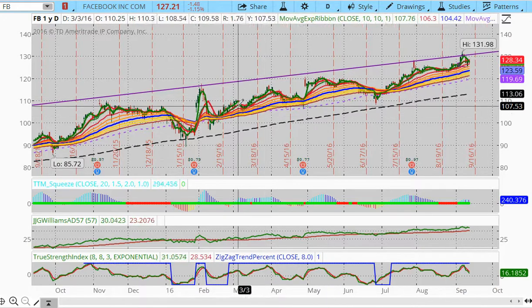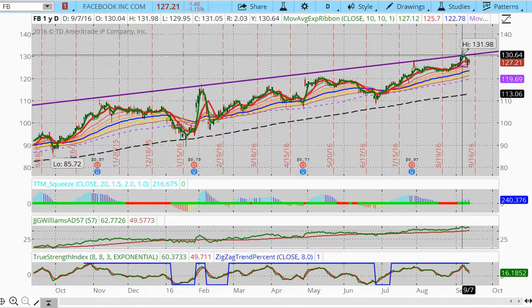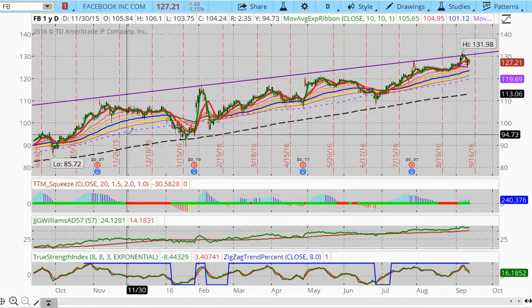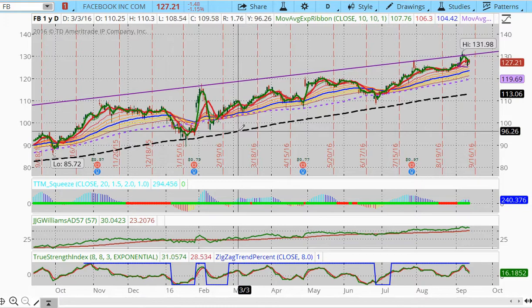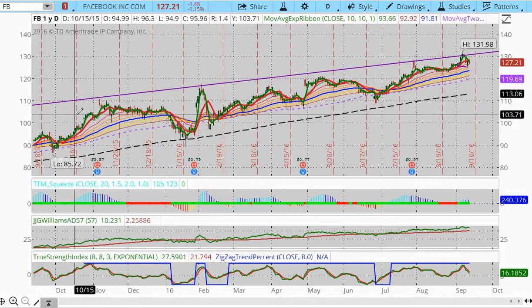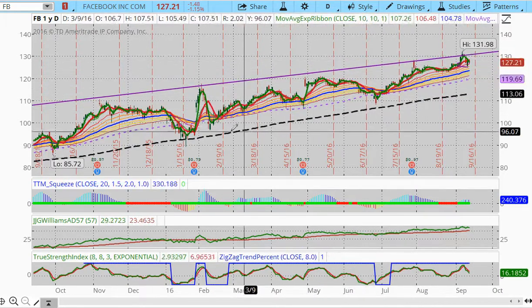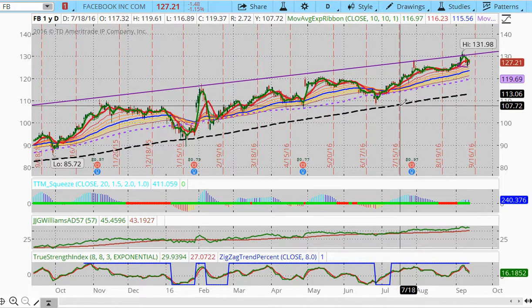Once again, as you can see, we had rising tops here, and we drew a trend line all the way to the recent 131.98. Once again, you can see it is above this dash line here, a 100-day moving average. The dashed black line is a 200-day moving average. So as you can see from this chart, Facebook has been moving up nicely over this year-and-a-half time period between the trending line on the top and also seeking support here on the 200 period moving average on the bottom.